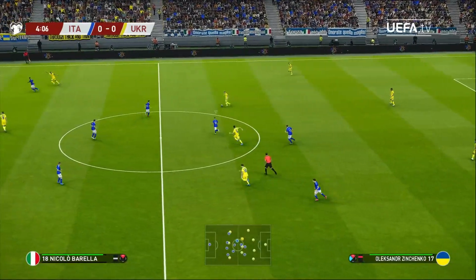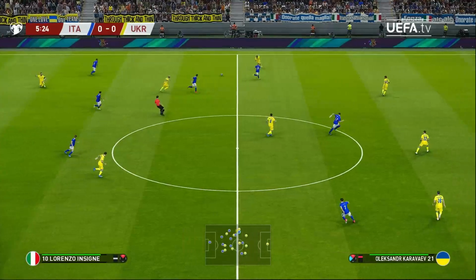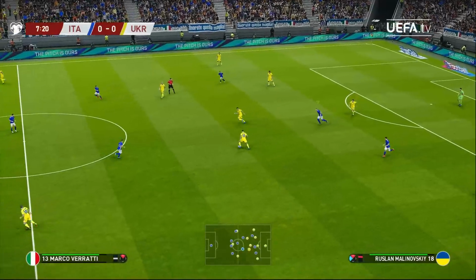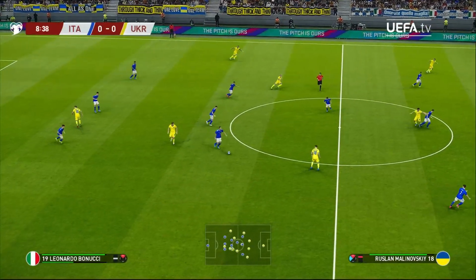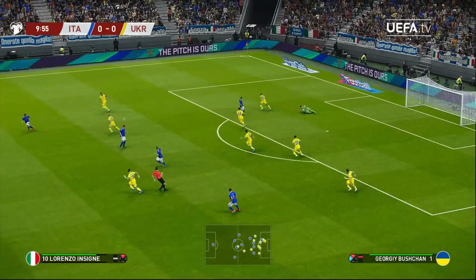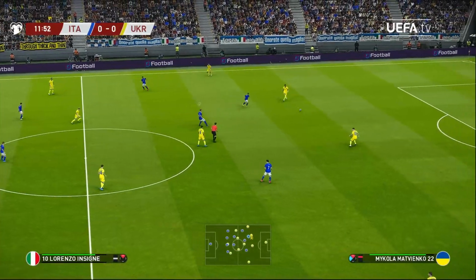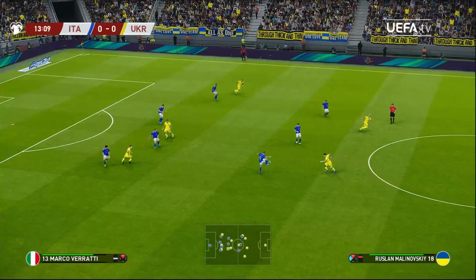Stepanenko. Zinchenko. And it's Yarmolenko. Now it's Insigne. Zinchenko. Stepanenko. Great strength, too strong for his opponent. And that'll go straight through to the keeper. Ukraine going about it patiently, perhaps too patiently. Stepanenko, forward it goes. Well played, he saw that coming.